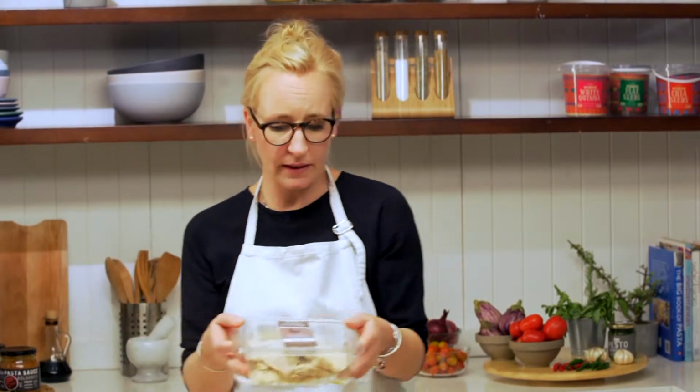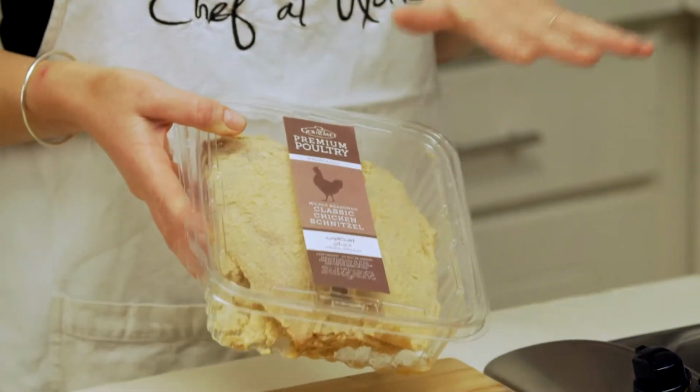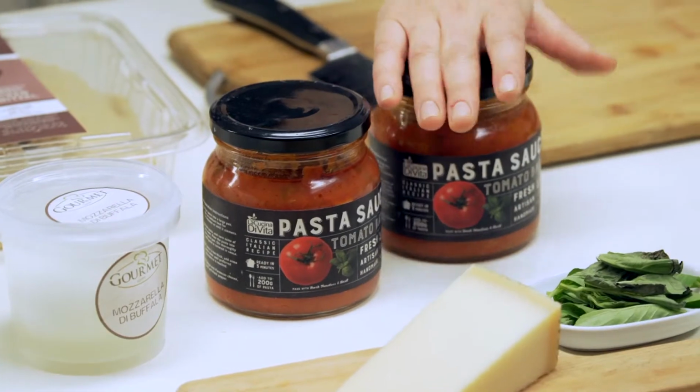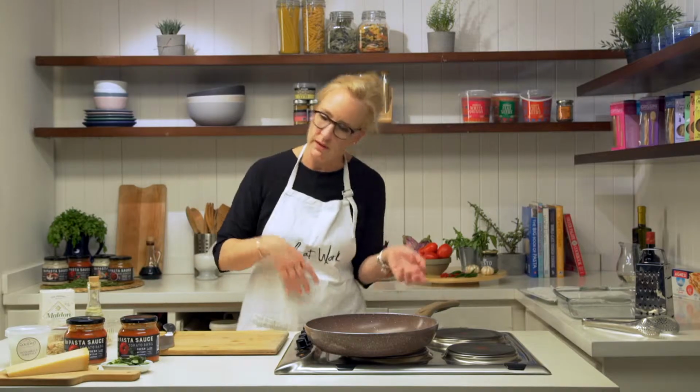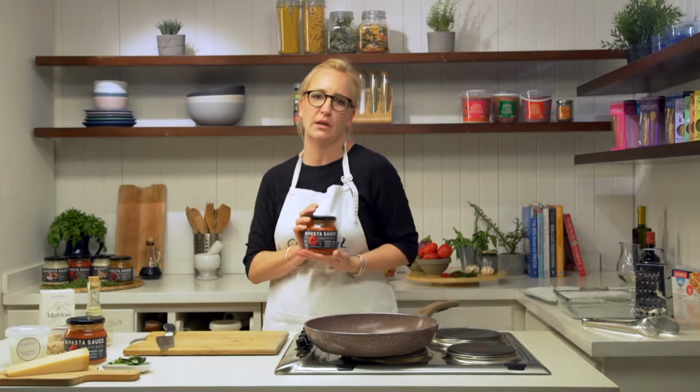We're going to start with the chicken schnitzels. We've got two. We've got one that's herbed and we've got a classic one. For this dish, I'm going to use the classic one. The recipe also calls for tomato sauce. And normally you would make this and chop the tomatoes and the basil and the garlic. But ta-da, we've made it for you. So it's super great. Pasta sauce with tomato and basil.